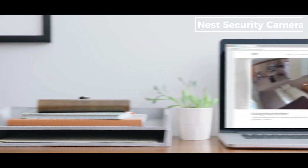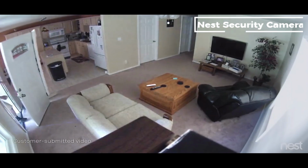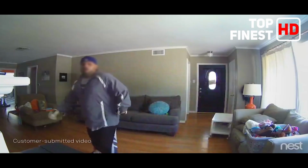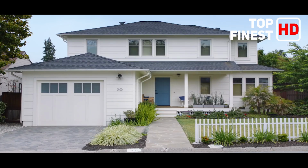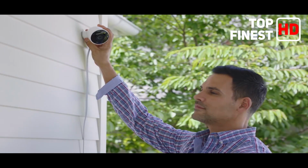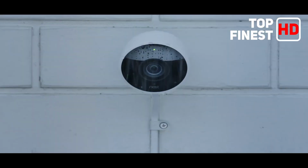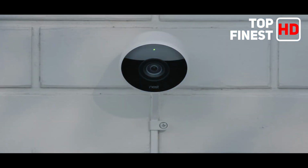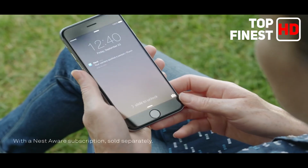For years, Nest Cam owners have been spotting burglars as they enter homes. But what if you could see someone coming before they broke in? Now there's Nest Cam Outdoor to help you look after home, inside and out, 24/7. Rain or shine, Nest Cam Outdoor is weatherproof. It plugs in so it never runs out of batteries. And it sends an alert when something happens.